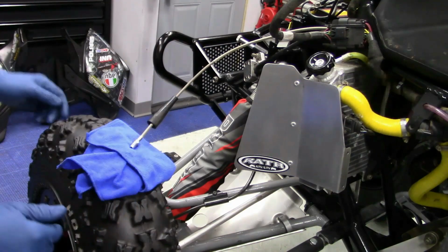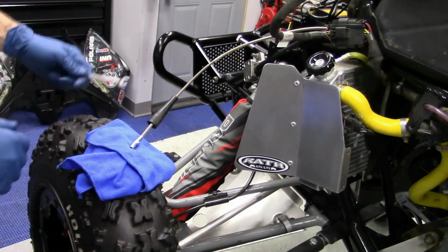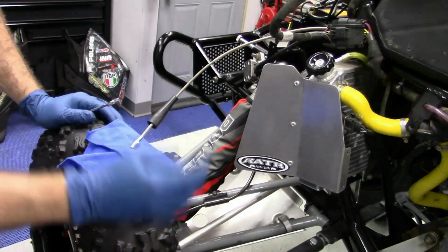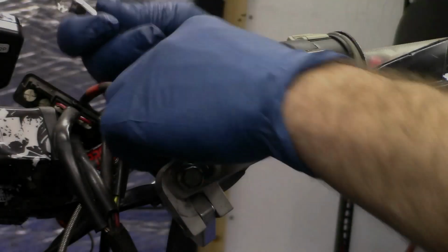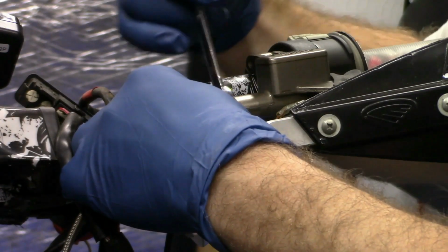This is a high performance ATV. This engine requires synthetic oil, not full synthetic, synthetic oil every 10, I think it's 10 or 15 hours. I mean, this thing's just been a disaster.